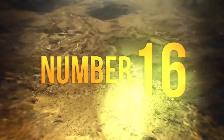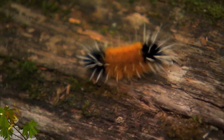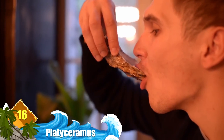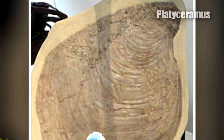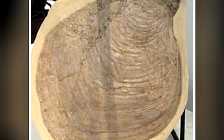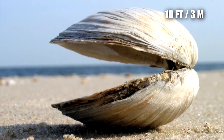Number 16. Platyceramus. While this list has a lot of insects and other creepy crawlies, this creature is a bit different. And if you like seafood, it might make you more hungry than scared. Yet this humongous prehistoric bivalve was too big to ignore. Platyceramus was one of the largest clams ever discovered. Some of them were nearly 10 feet long, which dwarfs the largest modern clams.